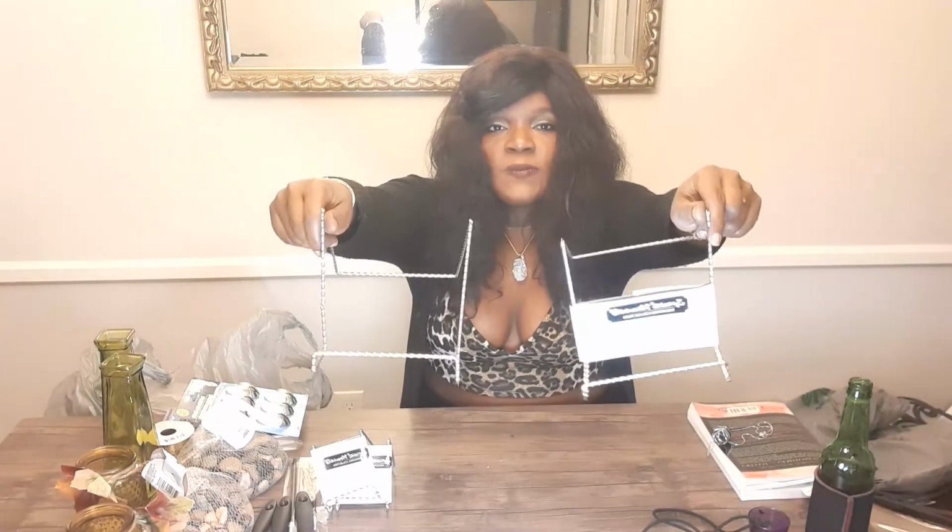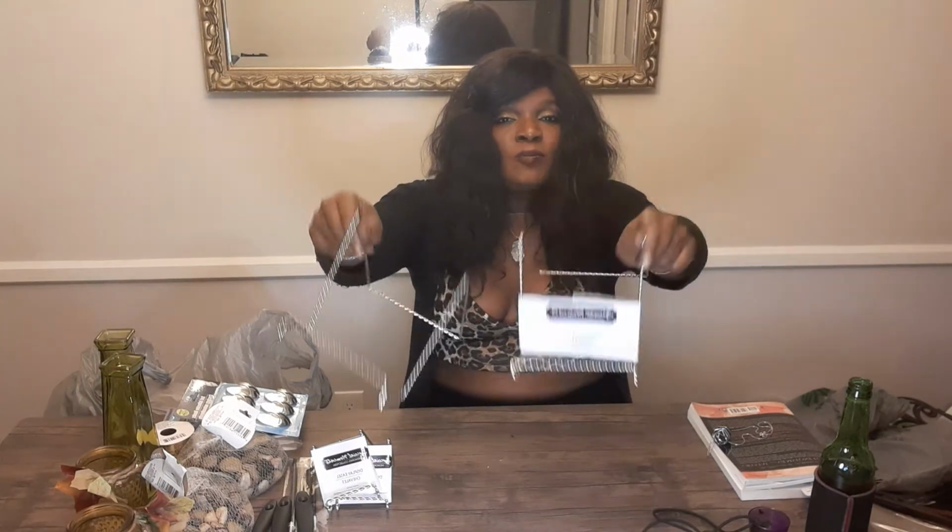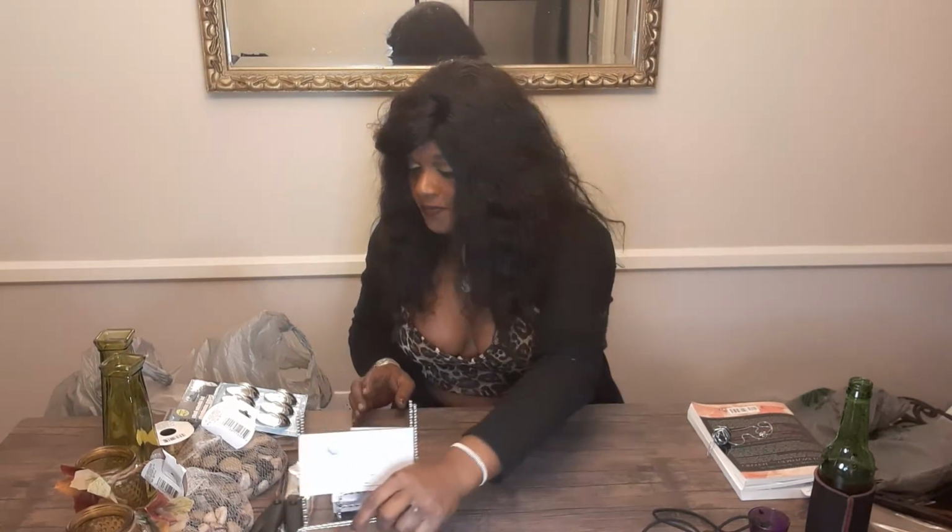I got 2 of these silver display easels. I plan on doing probably some painting because I paint as well. Probably some paintings with my signage prices or something like that on there. Flyers, whatever else that I need to put that's larger.